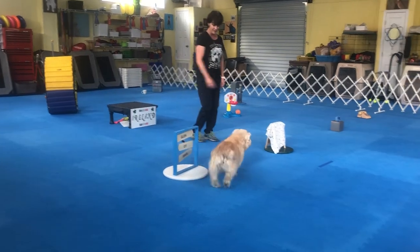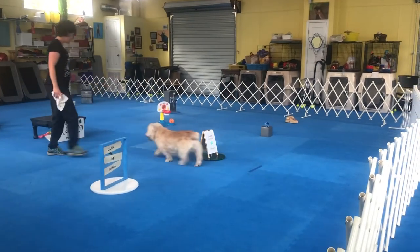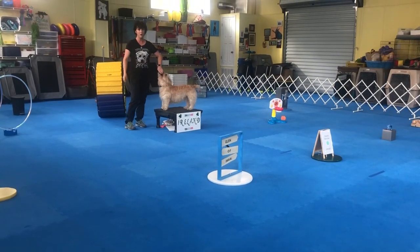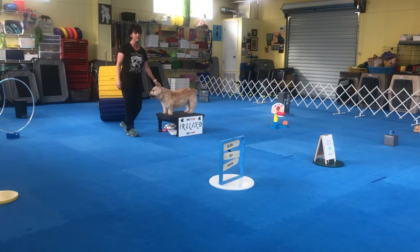Show them where you're from, Winston. Winston is a Glen of Imaal Terrier from County Wicklow, Ireland. Glens are from the Glen of Imaal. Because they're all-around farm dogs, the Glen of Imaal Terrier excels at lots of tasks.